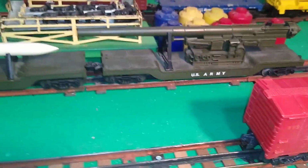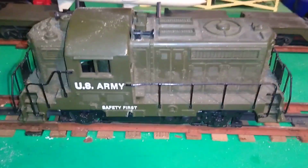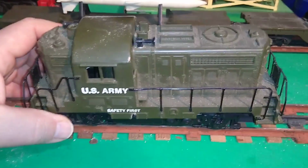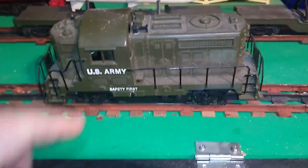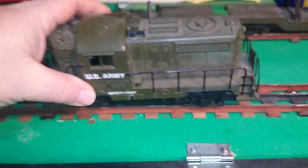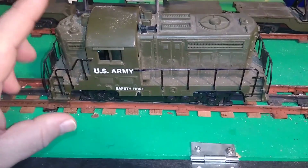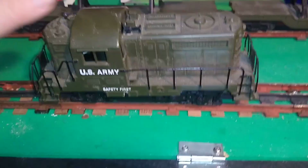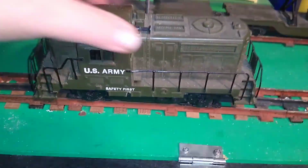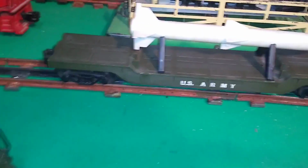In addition to the FA, Kusan also made an inexpensive diesel. Williams, when they made them in the 80s, called them the Mighty Might. RMT called them the Beep. This is not a Kusan, this is a Williams, but the Kusan were very similar. Some of them had handrails, some of them didn't. In Kusan, they were generally battery powered. Williams made them as DC only, and RMT makes a nice version of these as well. So those continue.